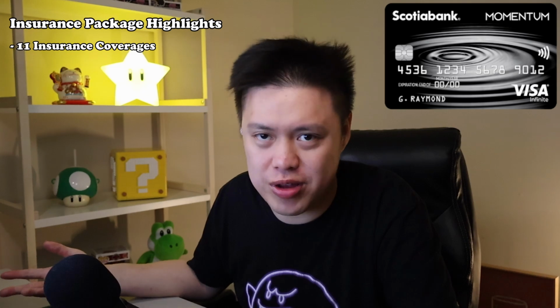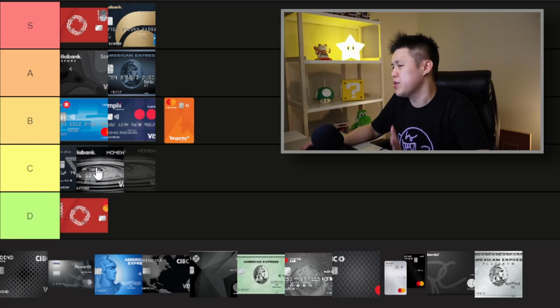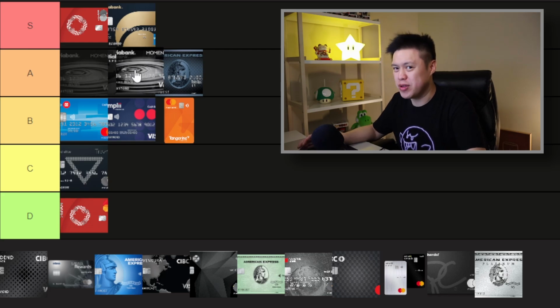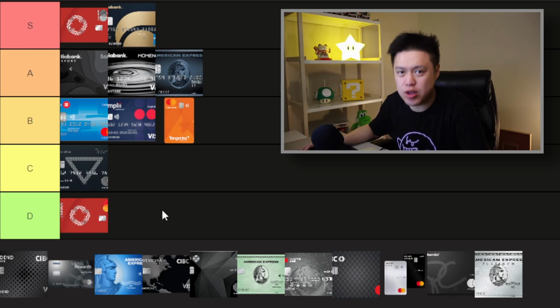Next, let's take a look at Scotiabank Momentum Visa Infinite. 11 insurance coverages is fantastic for a card that's not considered a travel card. Look, it's got mobile insurance and good travel insurance coverage as well. You know, trip cancellation, trip interruption, baggage and flight delays. And you've got car rental insurance. So this card's coverage is actually better than the Cobalt Card, so it's gonna be an A and a higher A than the Cobalt Card.